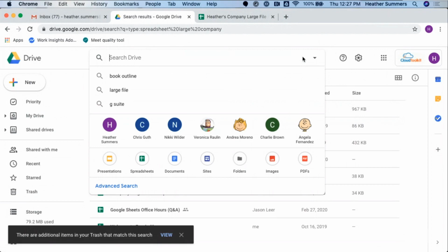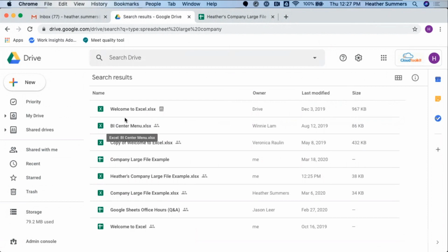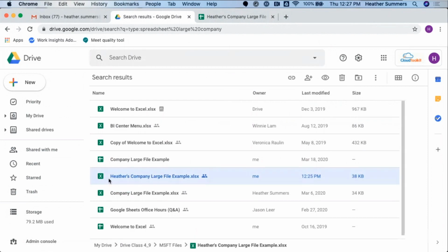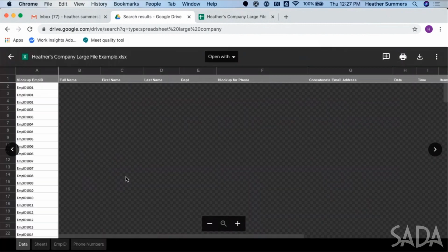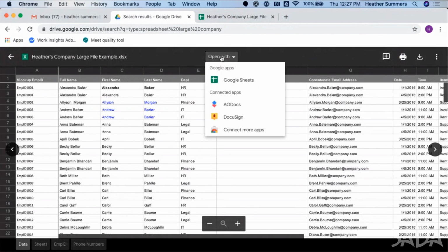Can you show again how to open an Excel file with Sheets and keep it as Excel? Sure. So if you have any Excel file, it doesn't matter which one it is, as long as it has the X, you'll double click on the file, and by default, it's going to open up in what's called preview mode. You can tell it's in preview mode because it has this black bar all around it. Up at the top, it'll say Open with Google Sheets, which is a little bit of a misnomer.